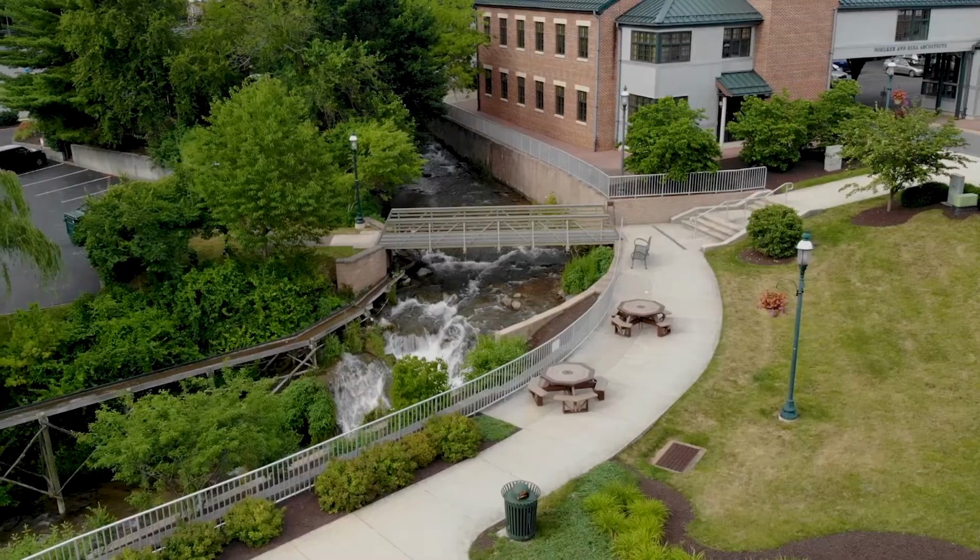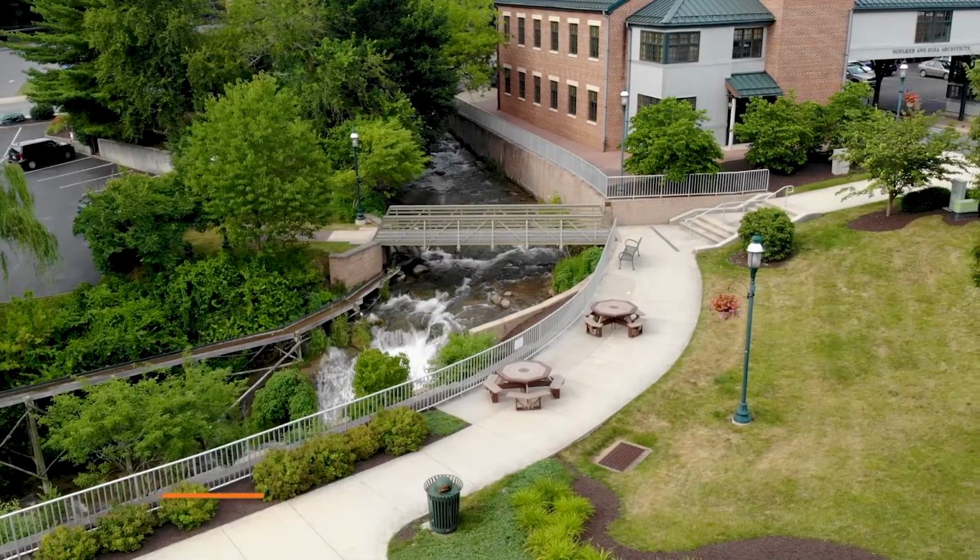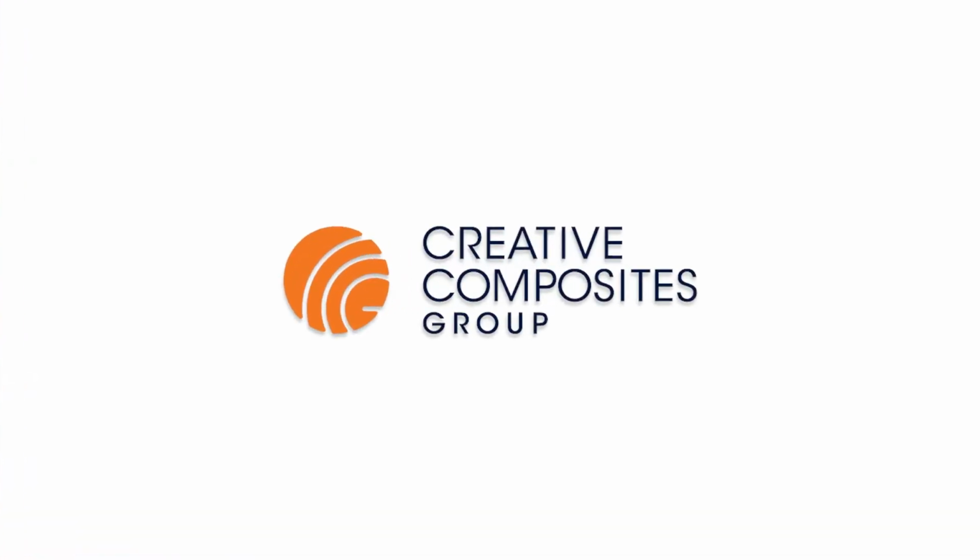Need more information? Creative Composites Group provides a comprehensive range of standard and customized FRP products to meet your project needs. Looking for more information about how we can help bring your project to life? Contact our staff of expert engineers today.